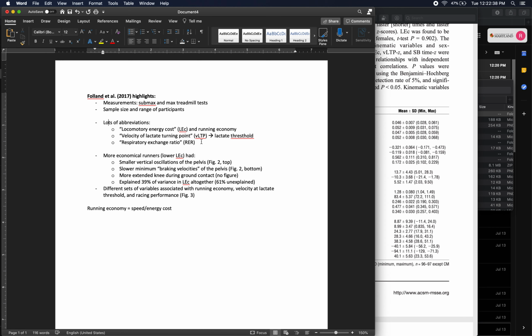Okay, a key one to keep track of here is this locomotory energy cost, LEC. That was, again, their index of running economy. The lower that locomotory energy cost, the lower your calories per mile is, the more economical of a runner you were. Another one they had here was the lactate turning point. They called that VLTP, or velocity of lactate turning point.